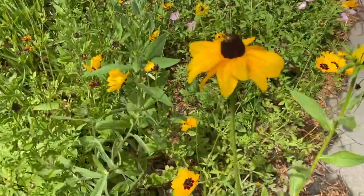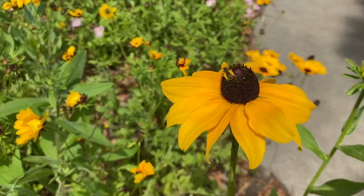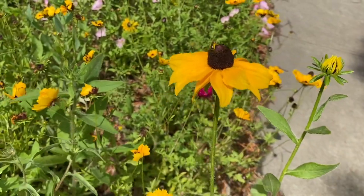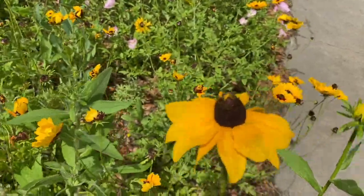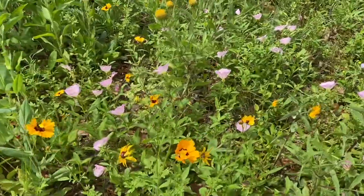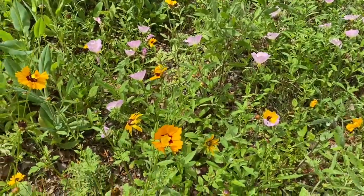Oh, found another little bee. Look at that cute little bee. Look at those bright yellow legs. Oh my gosh, so covered in pollen. So cute. Yeah, maybe we'll see some more different flowers coming up.